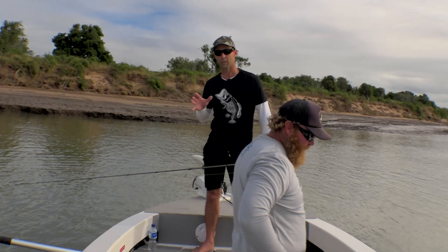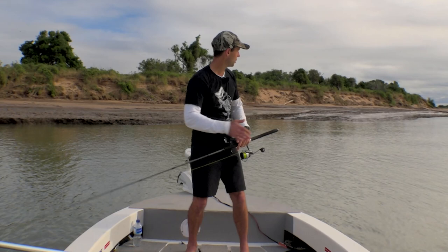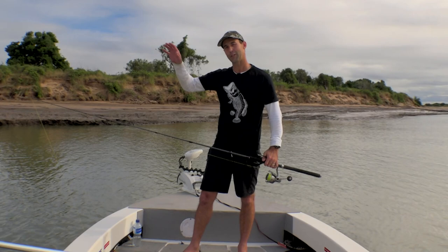What we're going to do now is, rather than release this fish here, this is a female, we want her to go back, but we don't want to put her straight into the mouths of a bull shark. So we're going to go right up into the shallows, give her some protection. Johnny will let her go. This fish will hopefully go on to breed one day.